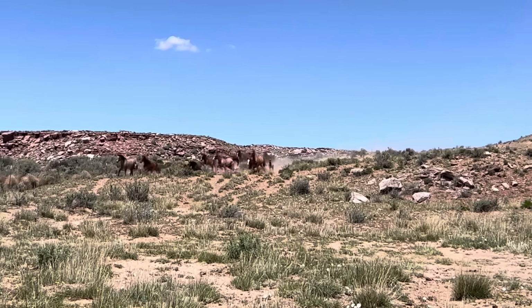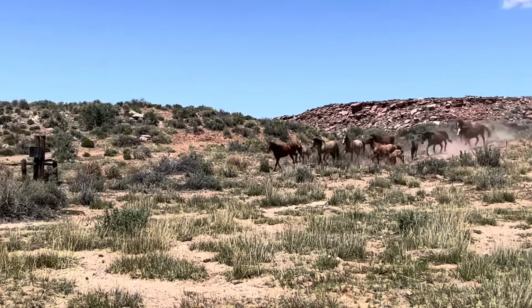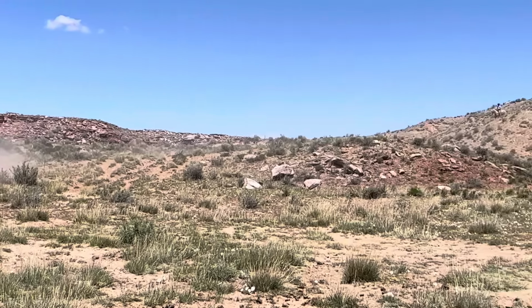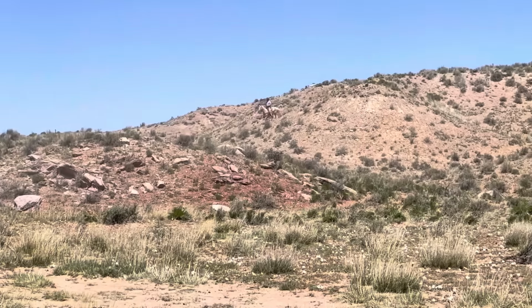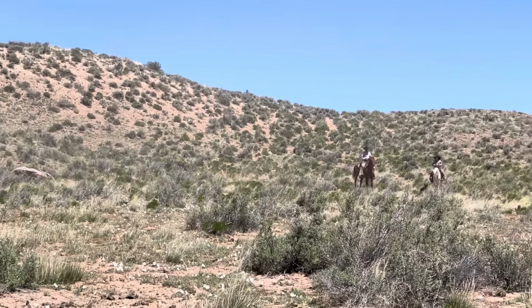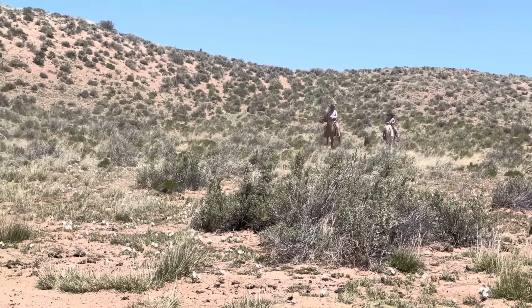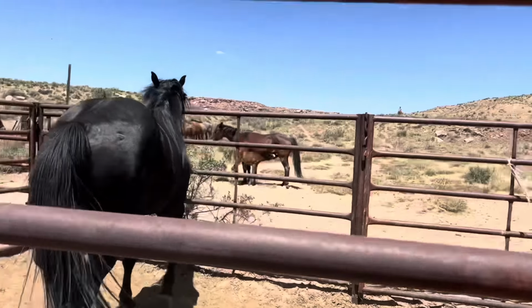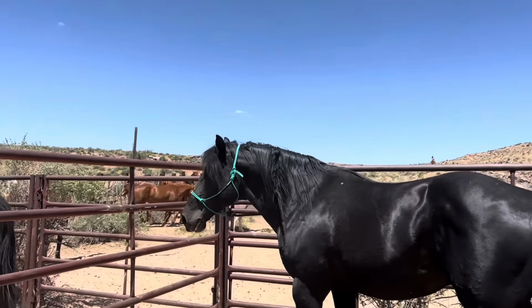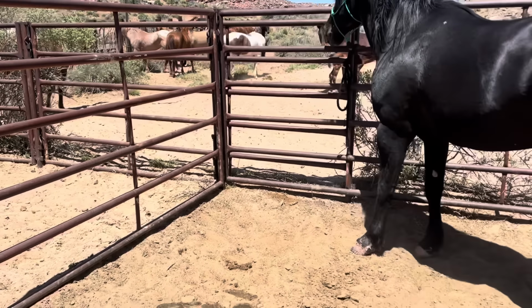Here they come. There's Troy. Henson, Jasper. Okay, that's Monster's bunch out there. I'm gonna let him go. Let me open it this way.